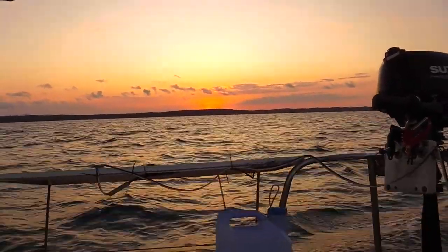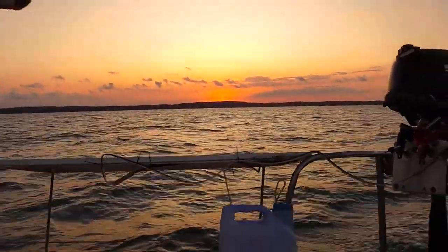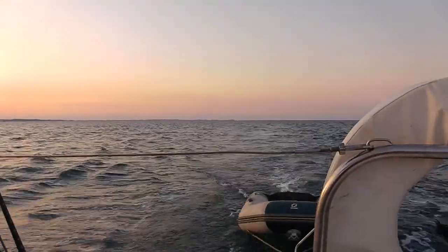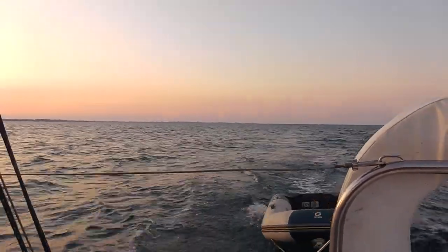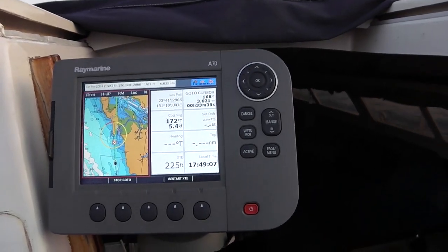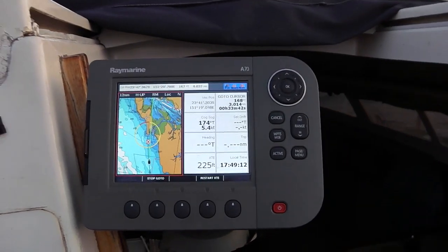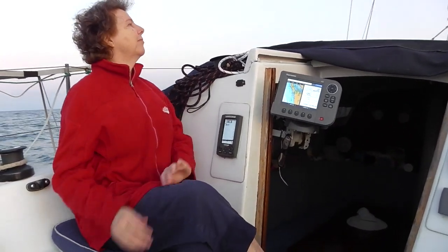Well, I just missed the sunset. Looking behind, you might be able to see up there, it's Cape Capricorn. There we are, we're coming up to the North Channel into Gladstone. Dreams there, keeping an eye on things.